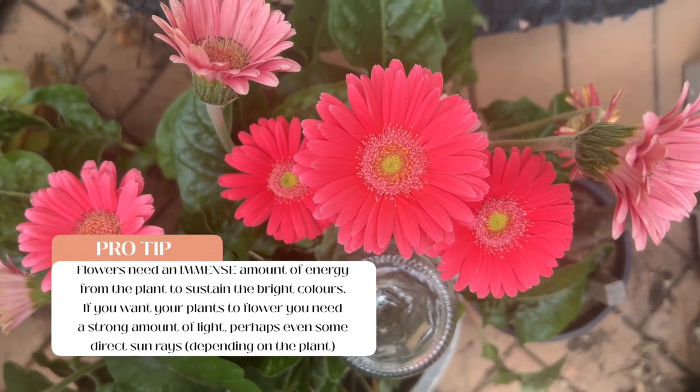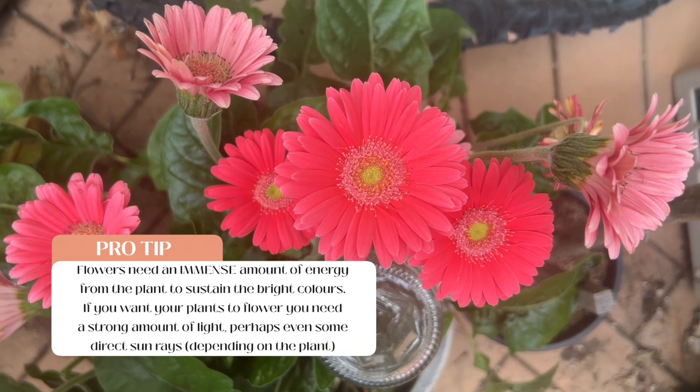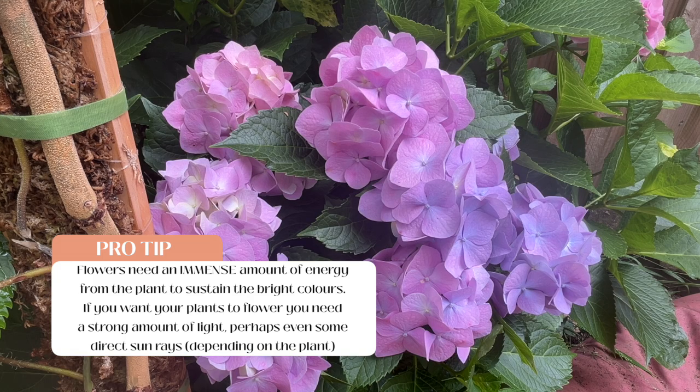Okay, we've talked about the top, we've talked about the leaves, talked about everything except the base. And the base is probably the hardest thing to see when it comes to a plant, whether it's being healthy or not. But there are 2 signs where the potting mix or the soil or the base will tell you that the plant doesn't have enough light. Number 1 is that soil just stays too wet for too long.